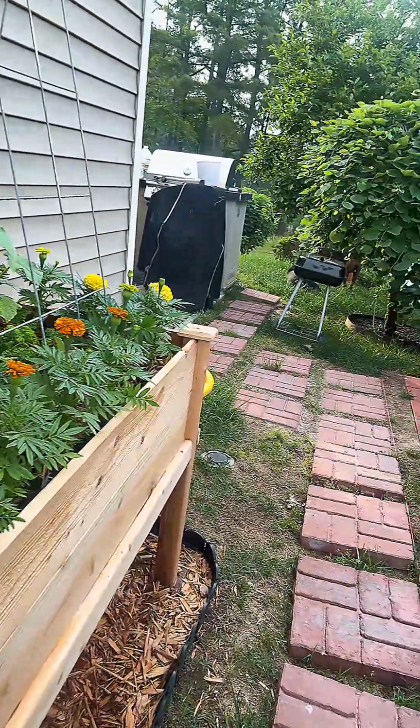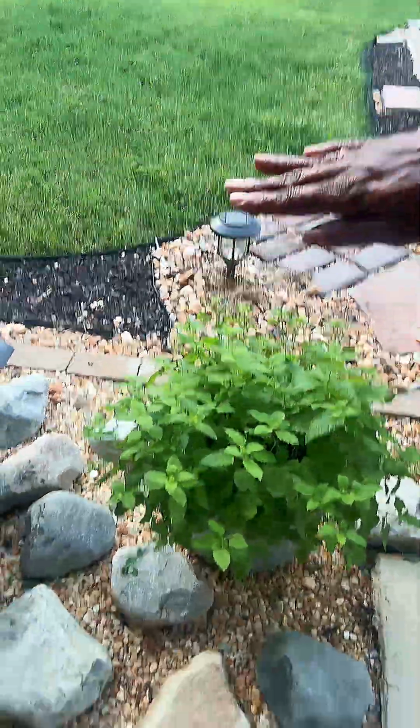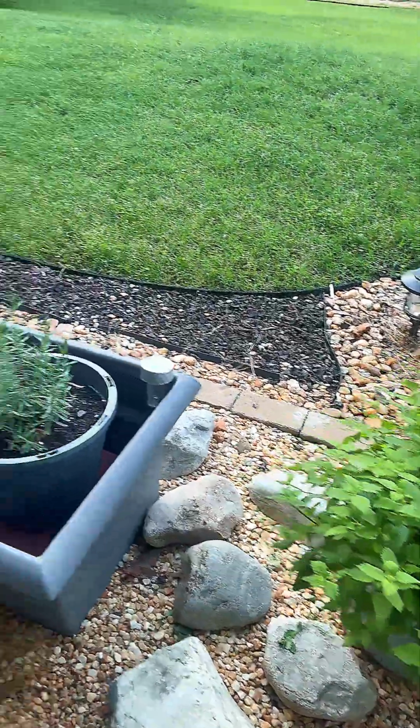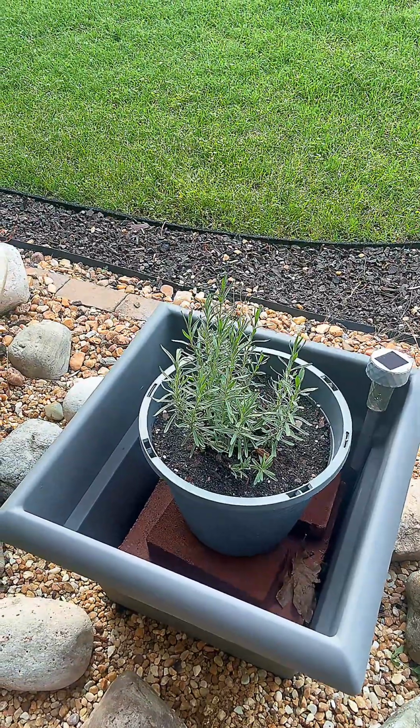So again, you all, we also have some lavender and some lemongrass. You all, had some lemongrass tea last night. So let me show you our lemongrass and lavender. So this right here, it was pretty high yesterday, so I have cut it all the way down so it can kind of bloom up again. And this is some lavender that we have as well.